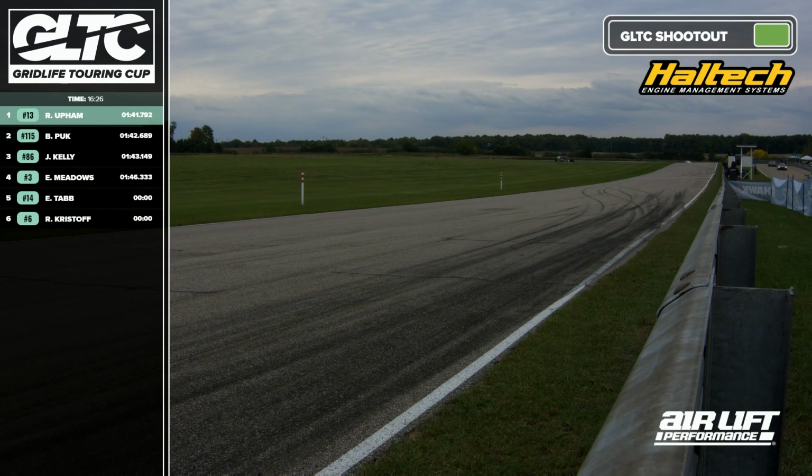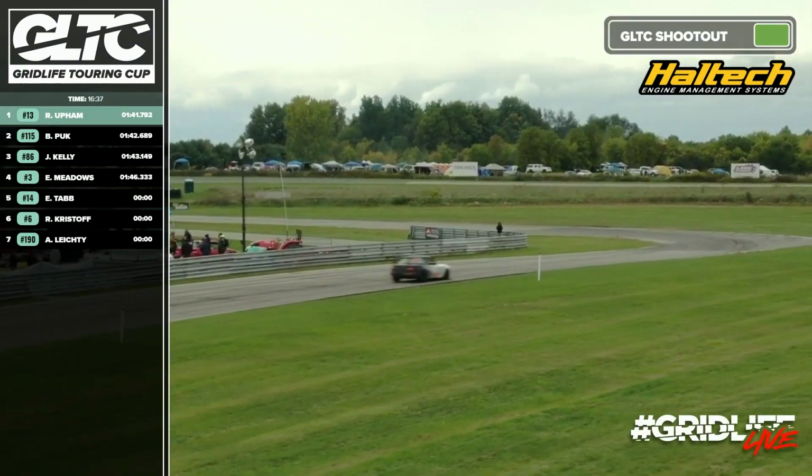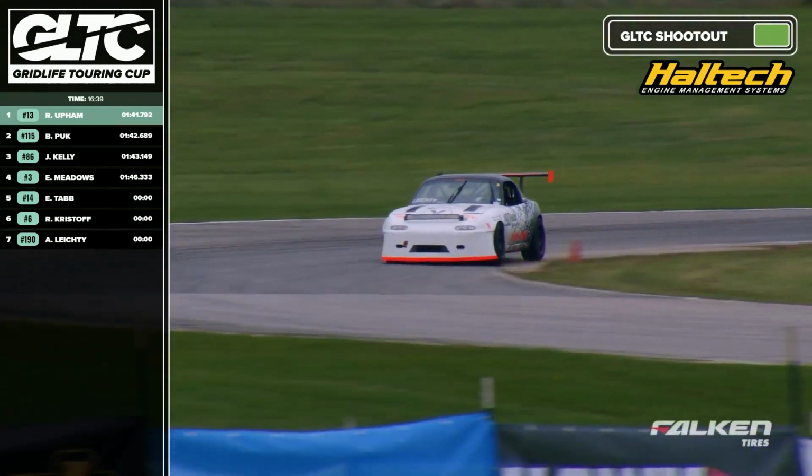So this is an almost identical car to Brandon Puck's car. Again, another Honda motor in this car built out of the same shop. Aaron is the winning formula owner, so he's kind of the brainchild behind all this. Starting his flyer, green flag for Aaron Lichty into turn number one. And nicely done so far.